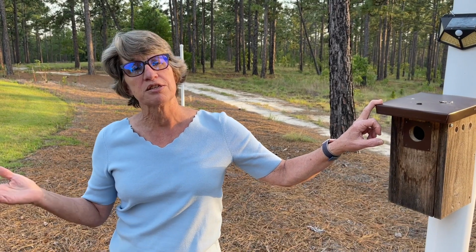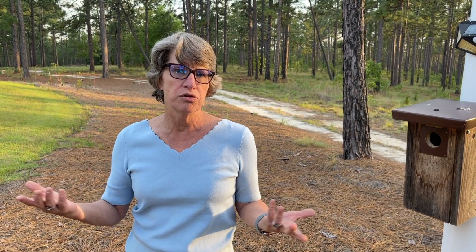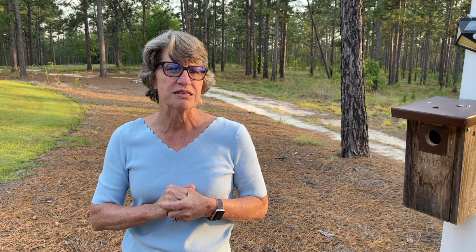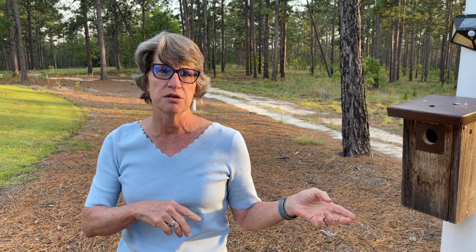And the siblings from earlier broods will actually come back and help the mother and the father take care of the new fledglings, which is kind of an interesting thing to see. And that's what I think we're noticing over here. We've got siblings with their mom and dad choosing the house that they want to stay in. And then the fledglings leave, and you'll see them around for a few days, and then they go off and you don't see them again until they come back to build a nest in the nest box.